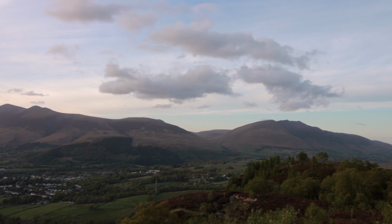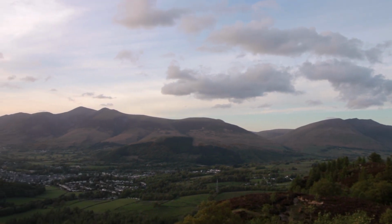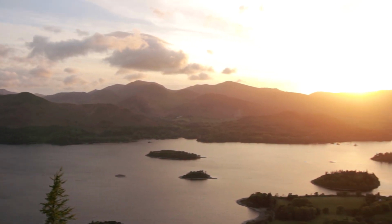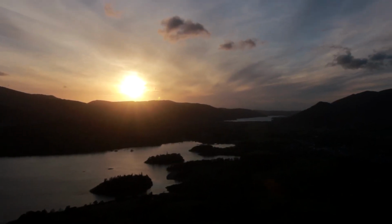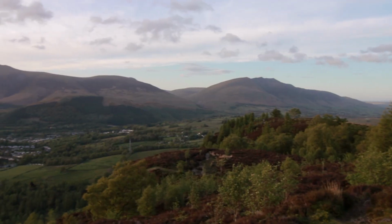The clouds are looking absolutely brilliant. The sun's coming down. I've probably got about half an hour left before the sun goes behind the mountains, and I'm excited about what I'm going to get. Look at that view. Look at that light. Absolutely amazing, and I love it. Again, the feeling of well-being is there. It's so special. Absolutely incredible.